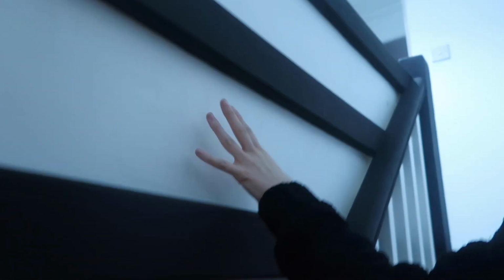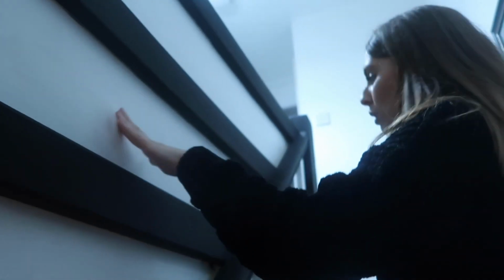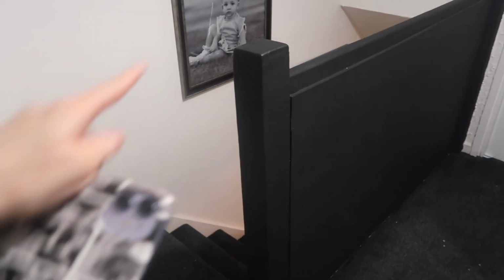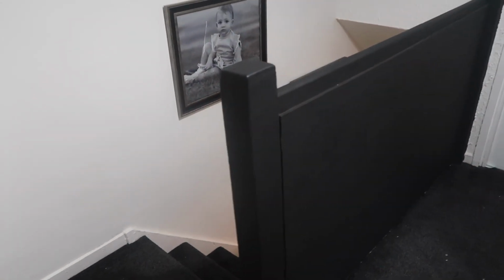Upstairs as well, up the stairs, we painted all of these. I don't know why this is like this, I don't think a lot of banisters are like this, but we painted all these black just to give it the effect of black and white. And then we painted this bit black as well, and then the whole of the back black. I'll just show you this. And then as you walk up the stairs in the landing, we've got this black, well now it's black, part of the banister, and we just painted this all black.